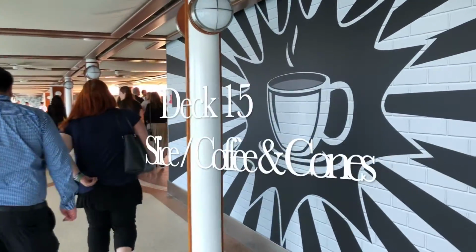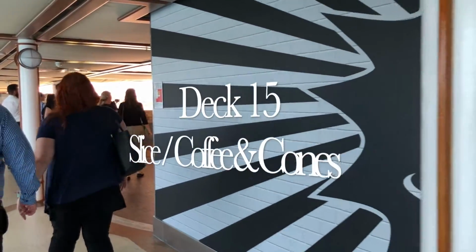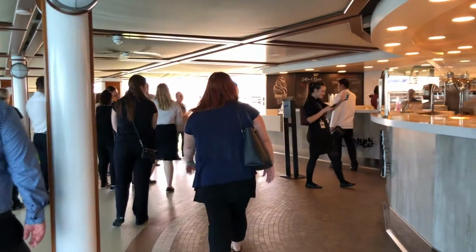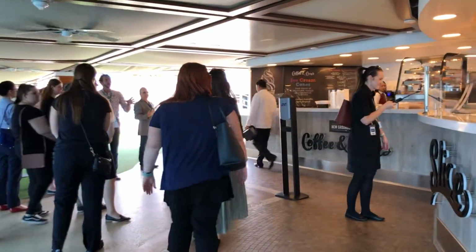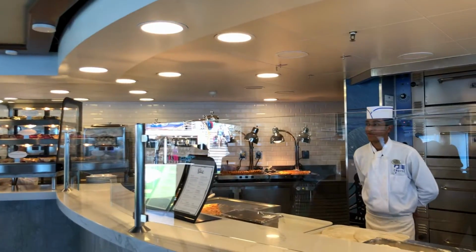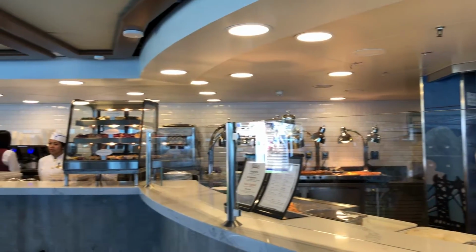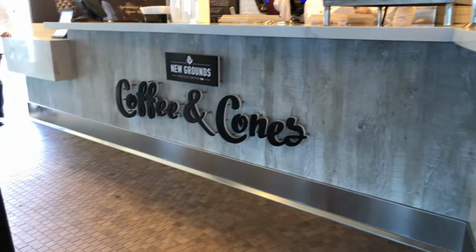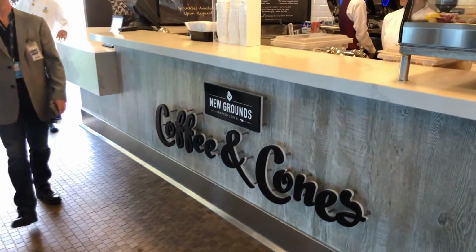Down on deck 15 again, we walk towards midship and come across the brand new Slice Pizzeria and Coffee and Cones. So this area is a great spot to pick up a snack during the day. If you're by the pool, you don't feel like getting something from the buffet area, you can just quickly duck over here or use your Ocean Medallion app to order it to your seat.